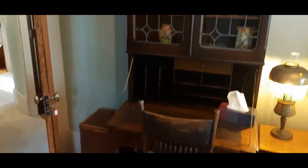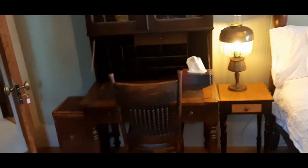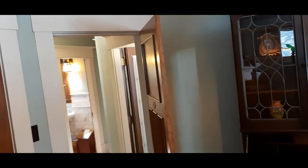So question, are these furnitures up here also for sale? Some of the stuff is, yes. If you really want to take it, we could work out something. Everything is for sale. That's good.